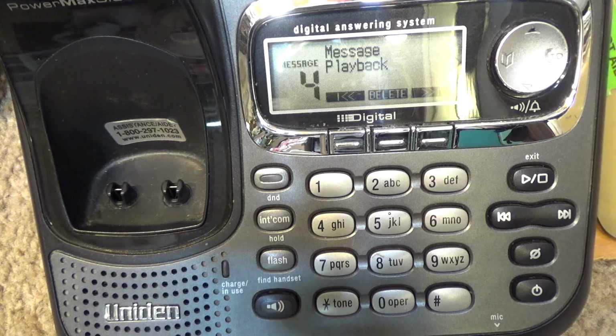Message 4. I think on this one the microphone is at the top. Message 5. That's the fake microphone, speaking where the microphone appears to be. And now I'm speaking where the microphone actually is. Message 6. Liquid spill, liquid spill. Okay, that was a close call. Over and out.